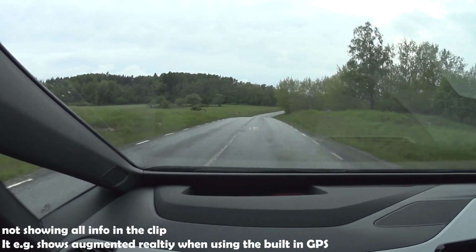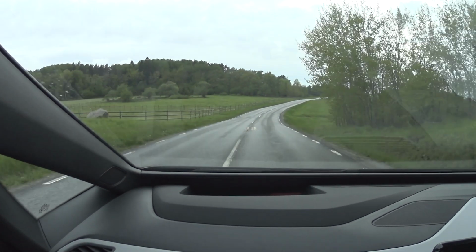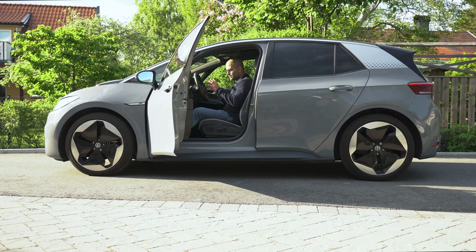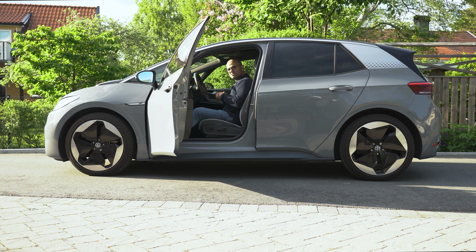Comparing it to my BMW, the BMW's was much nicer, as we got the graphics in a different way, and I thought that was much better implemented. But having a head-up display is always much nicer than not having anything at all. And yeah, that is that with regards to the interior.